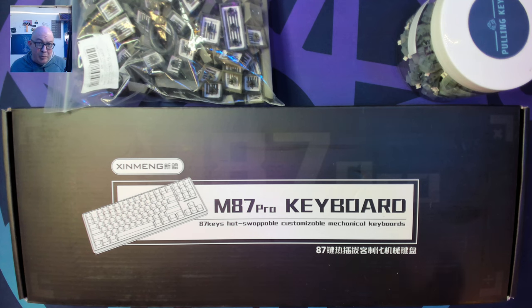So the other day I was browsing Amazon. I was actually waiting to pick up an order. So I was just lazily browsing Amazon, and a $29 TKL came up.